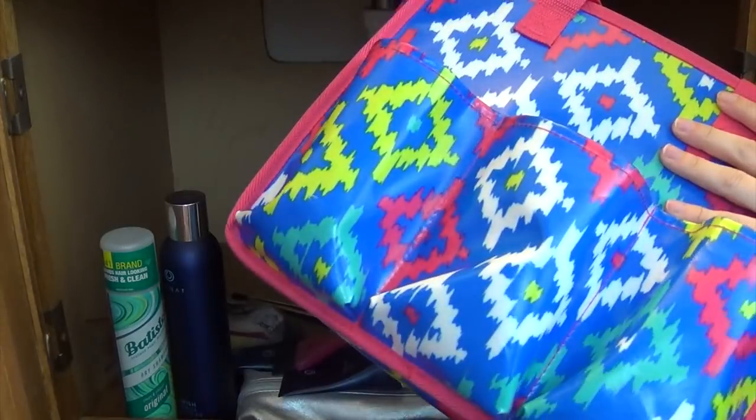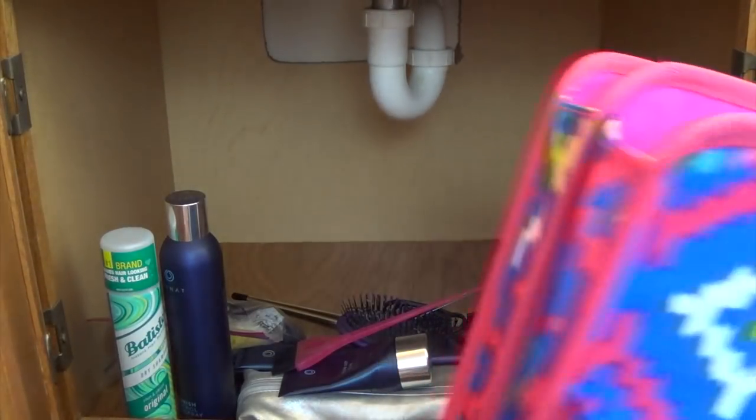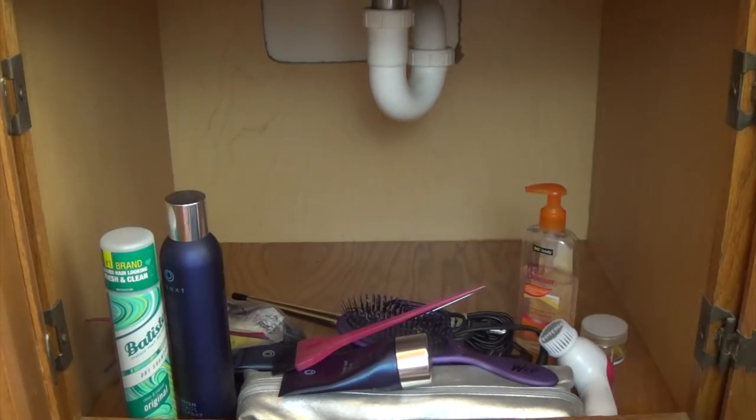And yeah, that's everything that I have in my little bath caddy. So I'm just gonna fold this up. I'm feeling a little overwhelmed right now because I just really don't know how I want to organize everything.